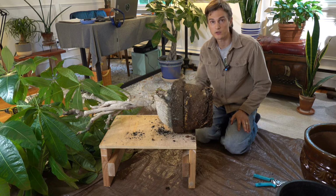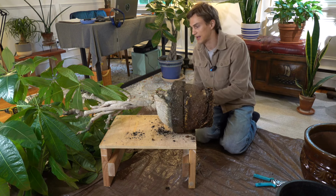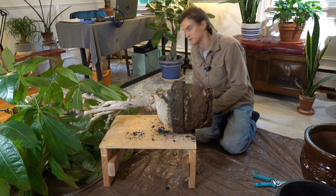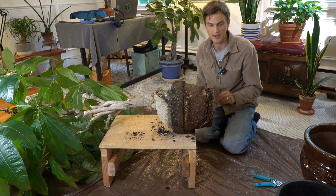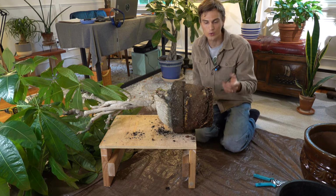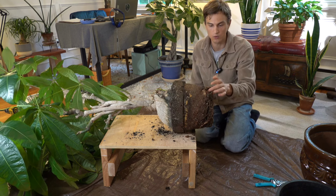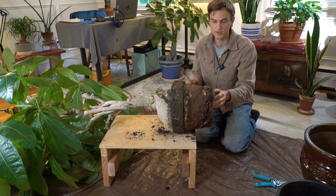All right, so what you wanna do, you wanna get a nice serrated knife and just be careful laying it on its side. I probably broke a couple leaves, but who cares? It's gonna grow really nicely now. So we're really just gonna remove the bottom like 1.5 to 2 inches. You can see they have a really thick root right here, so we don't wanna cut that, but all these smaller roots is gonna be okay.